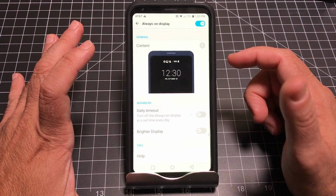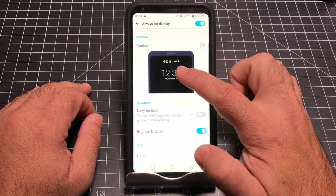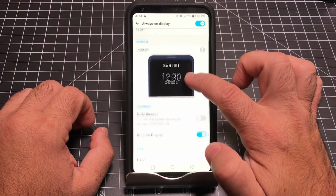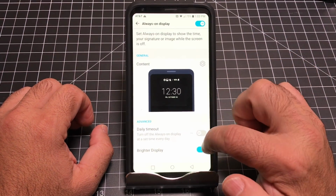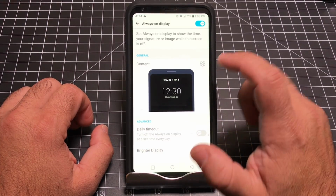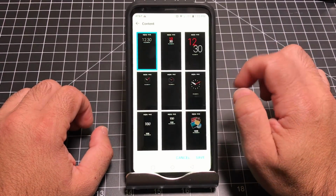You could even make it brighter if you'd like. So I can turn this on, and what will happen is it will pop more. Right now it's a little opaque. We'll see how that looks in a second. But what you can do is determine also at night, this may be bothersome for some, so you can actually have a little schedule for that. And then you could also modify the way it looks.